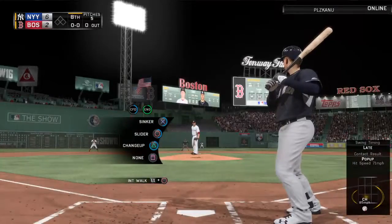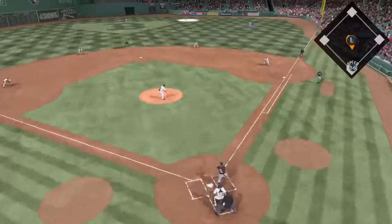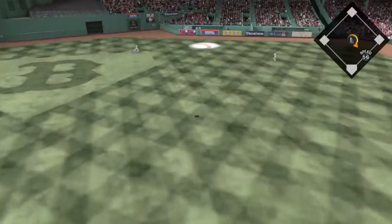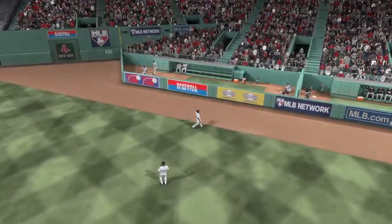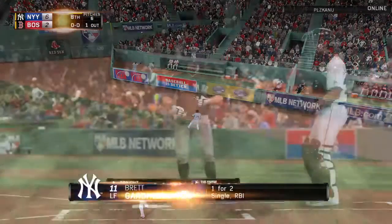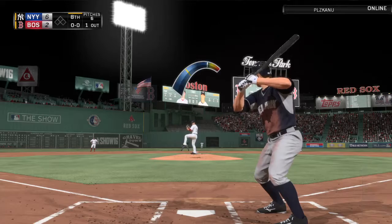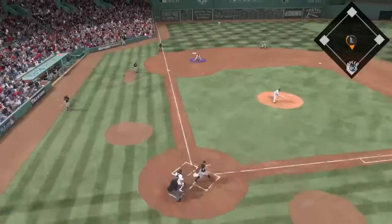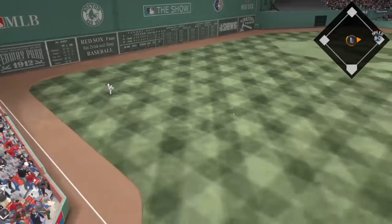Logan Morrison comes to the plate, and he'll start us off in the 8th. First baseman. Pulled toward right center field. Bradley on the run. 1 down. Brett Gardner steps in, working on a 1-for-2 game so far. Slapped hard the opposite way, and that's in for his second hit of the afternoon.